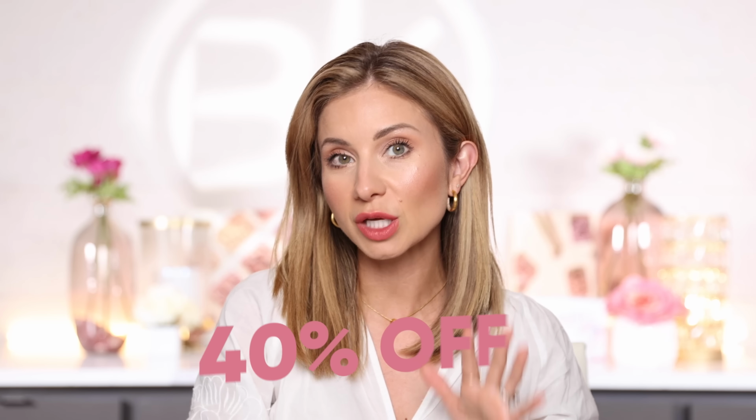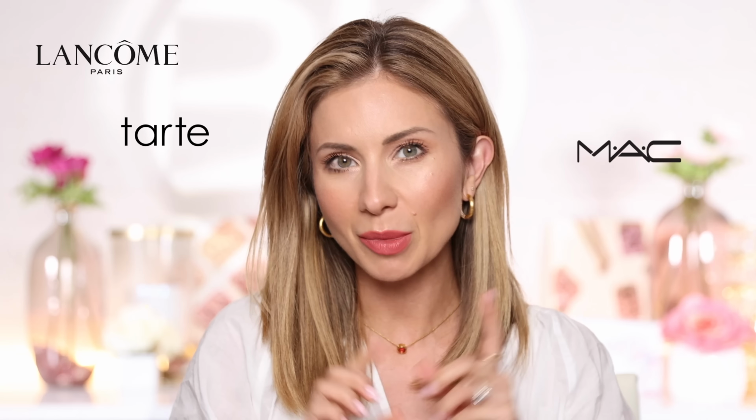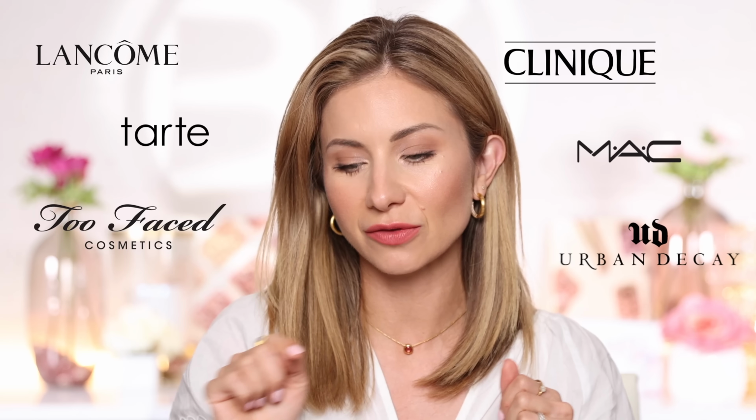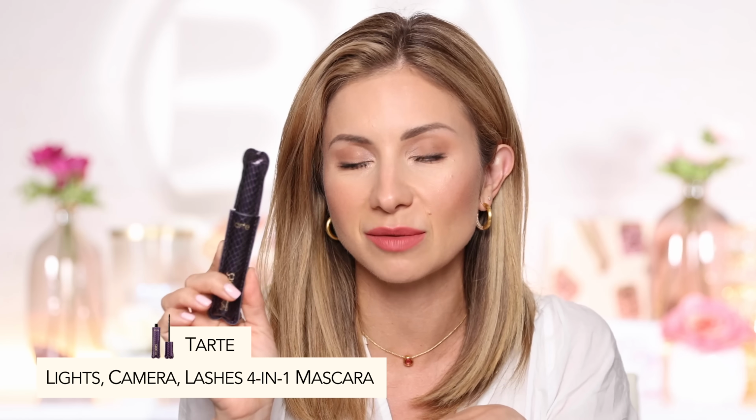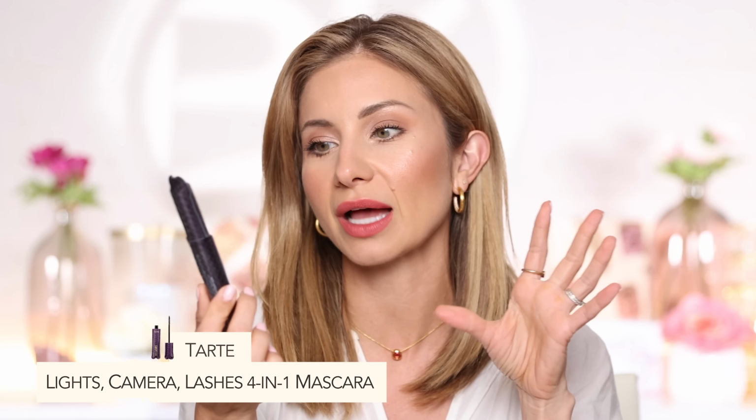Okay, so this is somewhere you definitely want to stock up on. They're having 40% off mascaras from Lancome, from Tarte, from MAC. There might be another brand included. I'll leave it here if so, but I picked my favorites from those brands and I wanted to share them with you. So the Tarte Lights Camera Lashes, this is a really great lengthening mascara. It gives some volume too, but it really takes the lashes to a really high level.